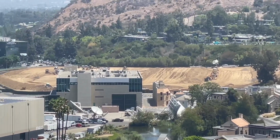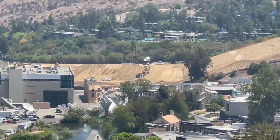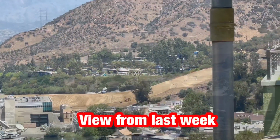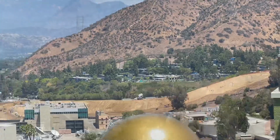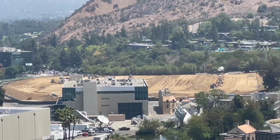But yeah, they're actually really taking this mountain out. Now that I'm looking at it, there's a lot more. And I'll try to do a compare and contrast from last week. But they took a lot more of this mountain down. I think the mountain was right to where that hill was, and now it's gone. That's incredible. They're really working hard on this thing.